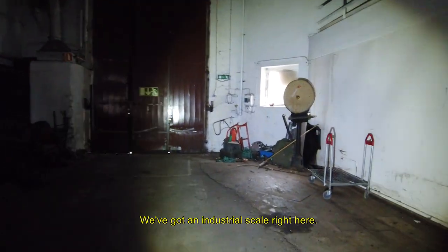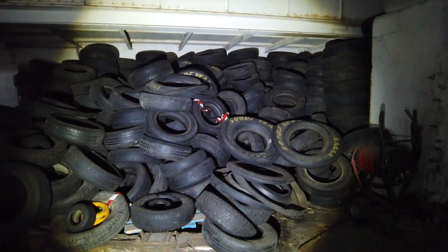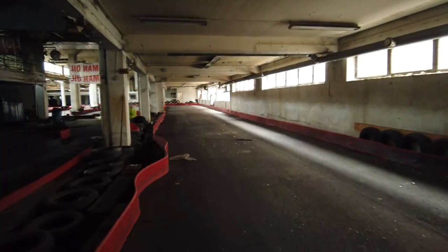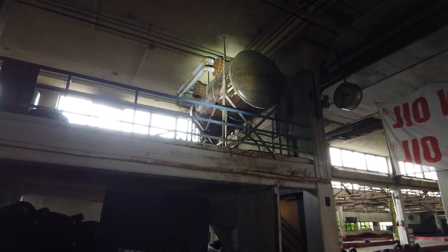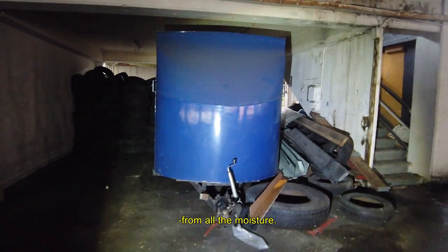We got an industrial scale right here, up to 3.5 ton or tons. Stacks of tires, but they're not like go-kart tires, so that's kind of like, here's this one go-kart tire. It's another one of those ceilings that are about to probably collapse from all the moisture.